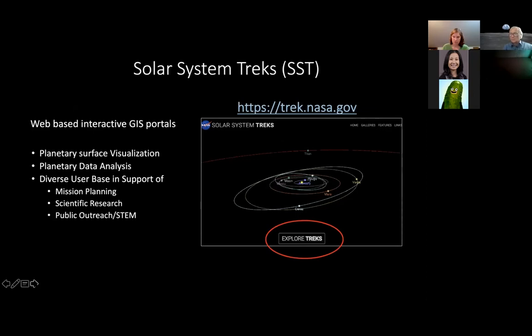Moontrack is just a member of the NASA Solar System Treks family. The family of Trek portals provides interactive visualization and analysis tools for engineers, mission planners, scientists, as well as the public around the world to easily access and view a large amount of data in both 2D and 3D, and also to analyze those data. The data are returned from past and current missions for a growing number of planetary bodies.